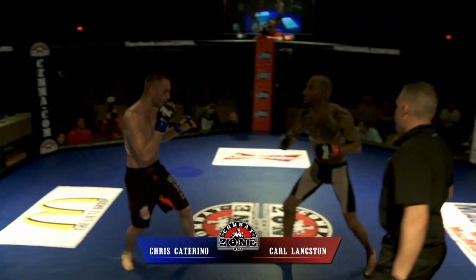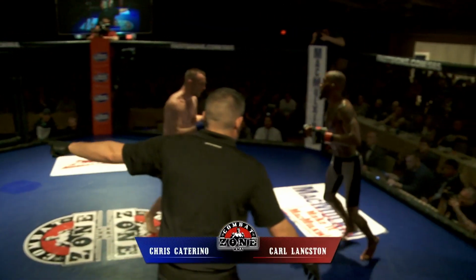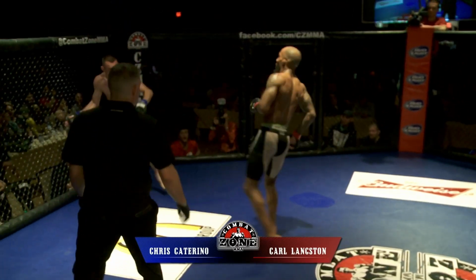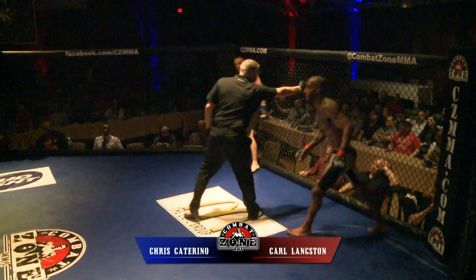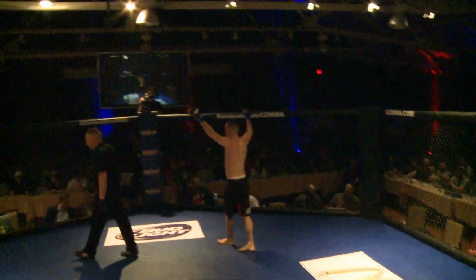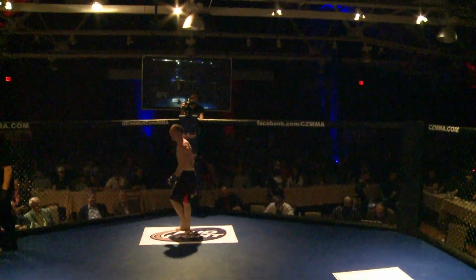Oh, nice kick by Langston right there, but we're in the final 10 seconds. Yep, it's not going to do any good. Unfortunately, I think we're both going to agree that Caterino took this. If Langston would have done some of that stuff in the earlier rounds, got himself back in the center of the ring, things could have been different. Yeah, you could see the sense of urgency there.